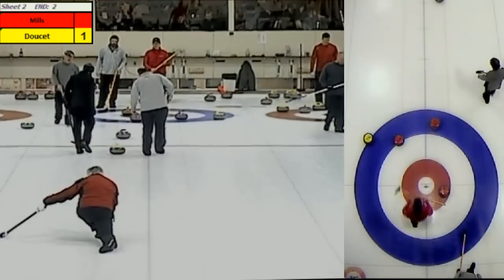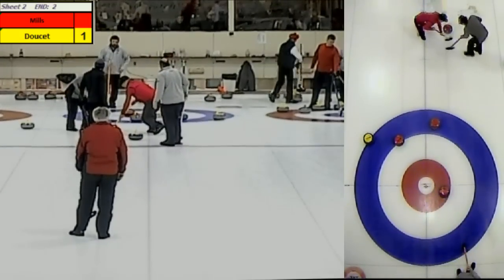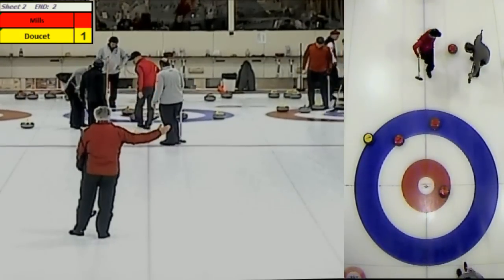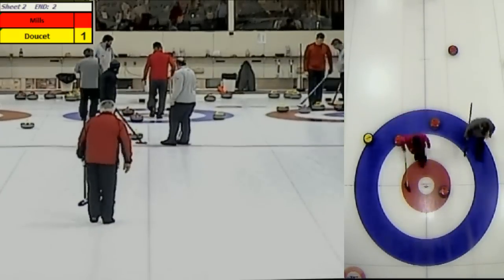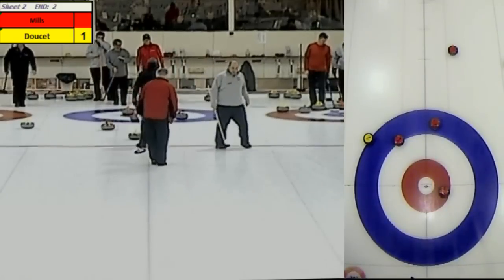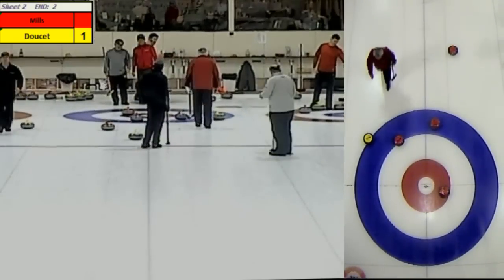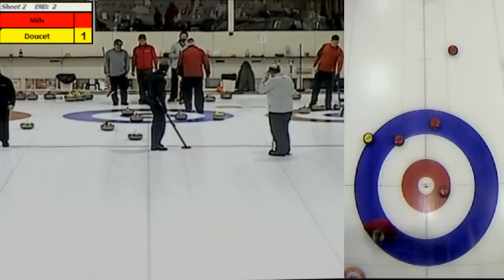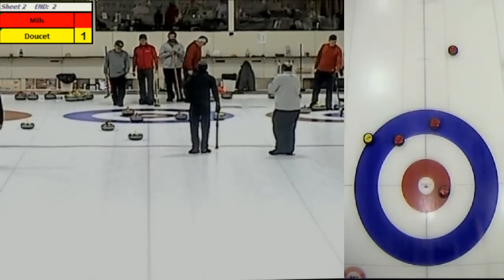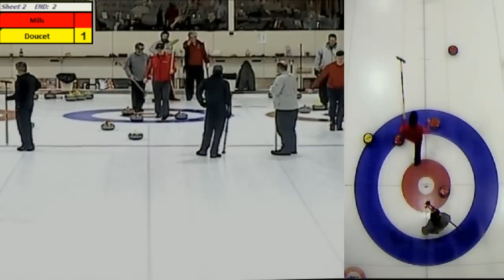He is way narrow. He's going to promote light and narrow. Promotes Jeff's guard now that there's no way to get to that rock in the 4-foot. The guard slides over to guard the top 12 just off the center line, and now the guard that he bumped is guarding the draw down to it. So Jeff's rock in the 4-foot is sitting pretty behind lots of cover.